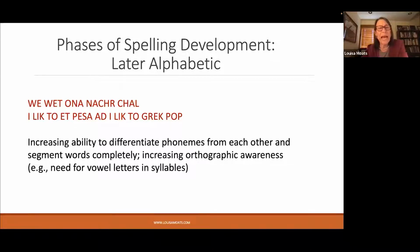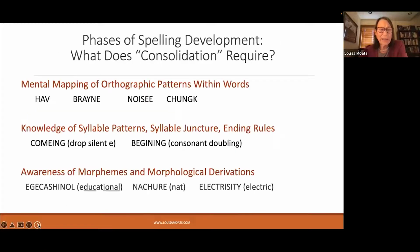But anyway, what they have to learn is to represent all of these phonemes using the appropriate letters. And when they do that, they will acquire what we call consolidated word learning, consolidated images of words in memory that are sufficiently detailed to recall them for spelling. And this is what we are aiming for when we work with older kids.